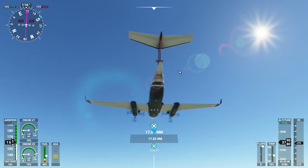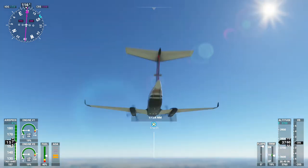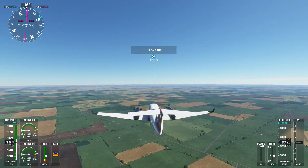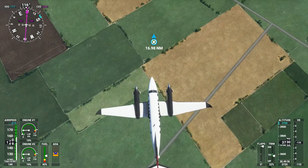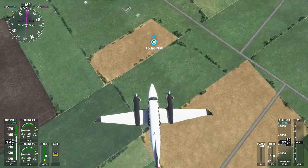Looks like another aircraft going by up here. Abilene approach KH-323. Request clearance to transition Charlie airspace. KH-323, Abilene approach. Cleared through the Charlie airspace. Cleared through Charlie airspace, KH-323.